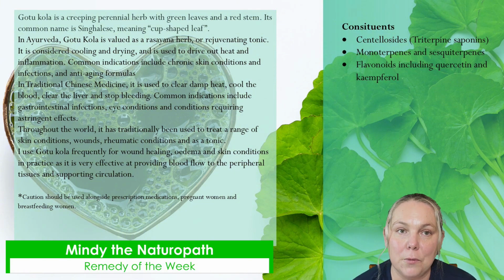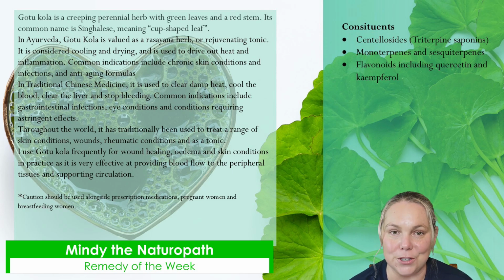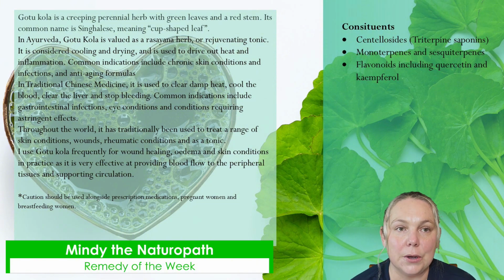It is a creeping perennial herb with green leaves and a red stem. Its common name is Sinhalese, meaning cup-shaped leaf as well. So Gotu Kola itself means wound healing. Sinhalese means cup-shaped leaf because of the description of how it looks. In Ayurveda, Gotu Kola is valued as a Rasayana herb or rejuvenating tonic and is considered cooling and drying. Common indications include chronic skin conditions and infections and anti-aging formulas because it can stimulate collagen production.